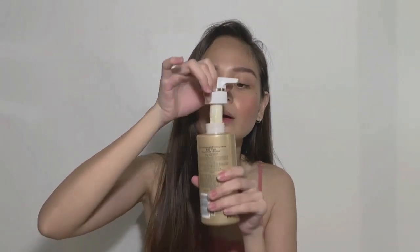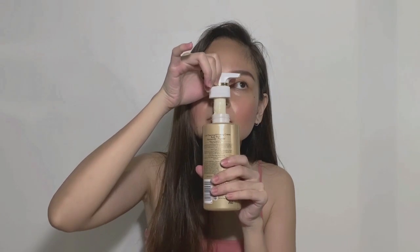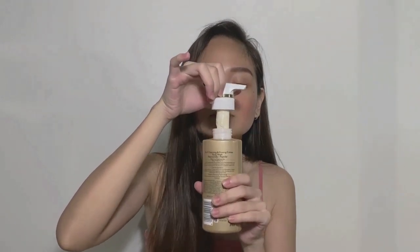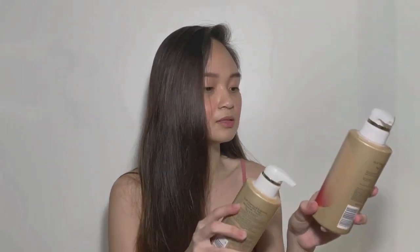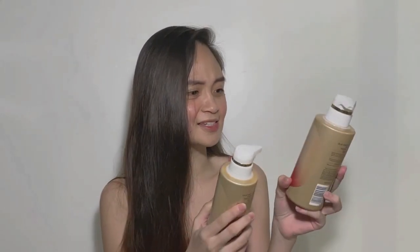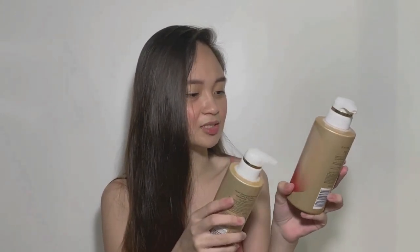Oh, I like this one. It smells so good. It smells like perfume. So good. Yes. Peptide BK Plus. I'm not sure if it's... Oh, that's why. That's why this one's for me, because it has peptide, I guess. Yeah. I think the peptide is the one that helps the firming.